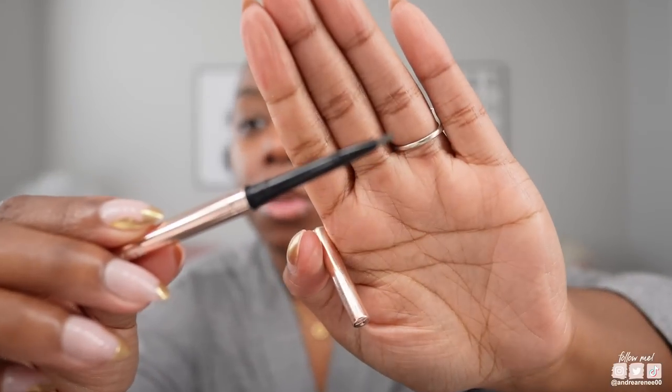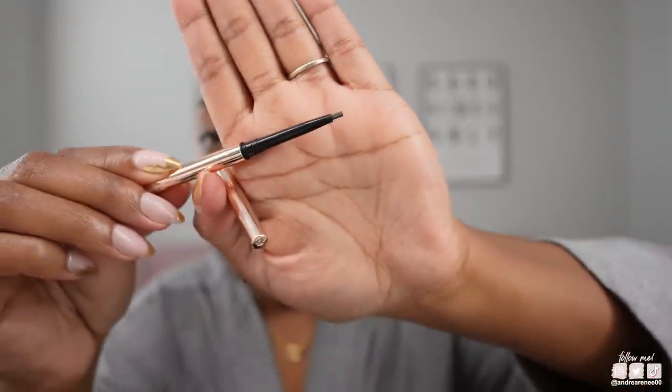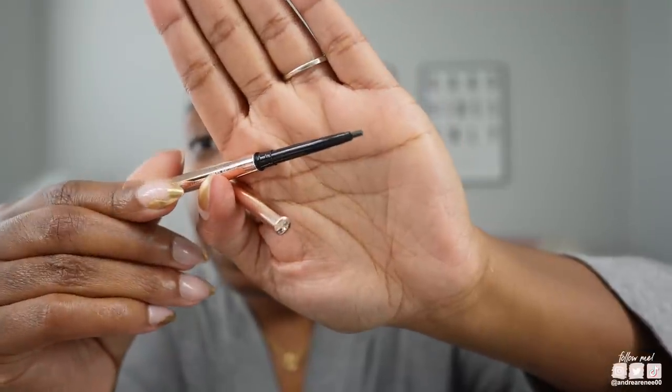Ooh, this is kind of flat. Let me let y'all see what I'm talking about. Is it gonna pick it up? See the tip? It's not round. It's kind of flat in a way.